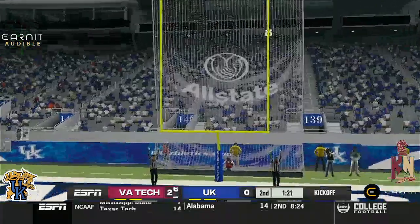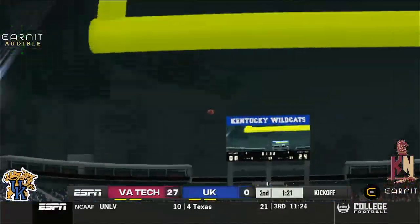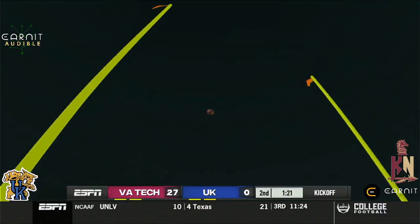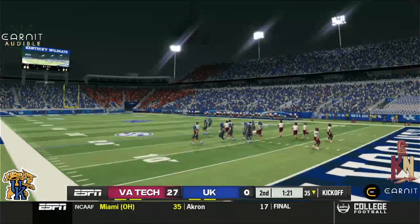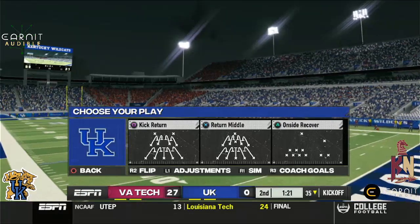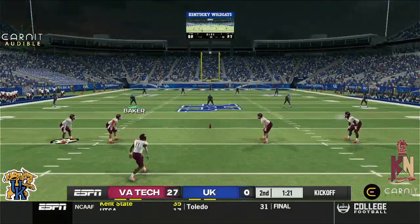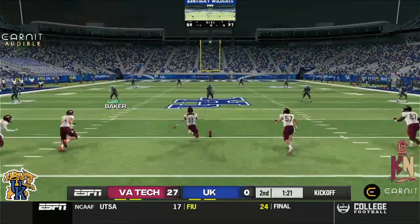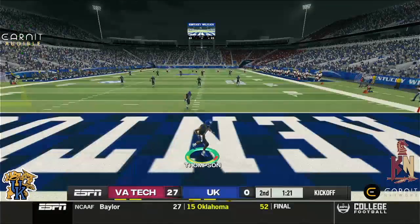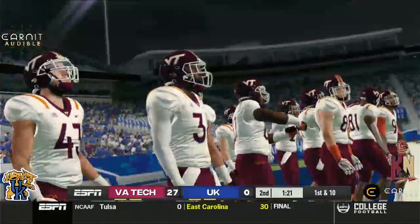He gets it up, and he's got it. Virginia Tech kick this one off. Nice kick, plenty of distance. And it sails out of the end zone for a touchback.